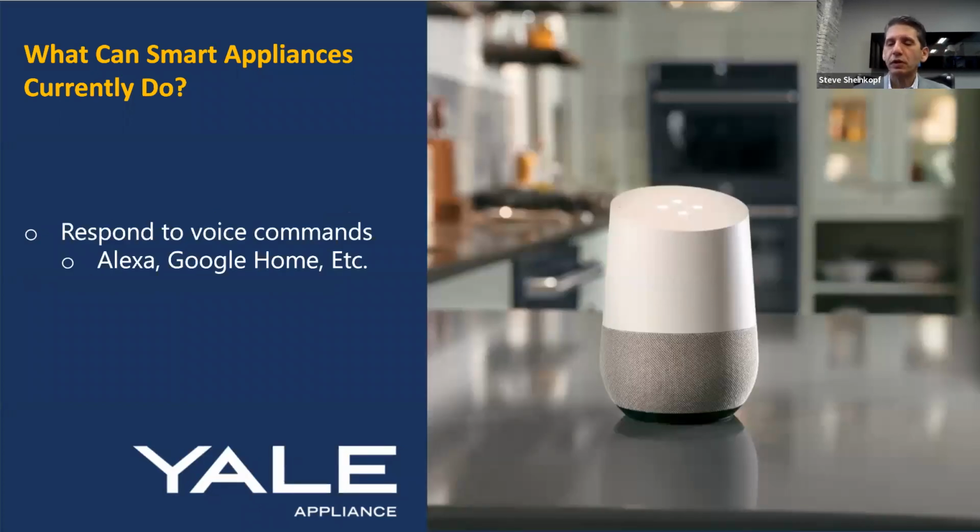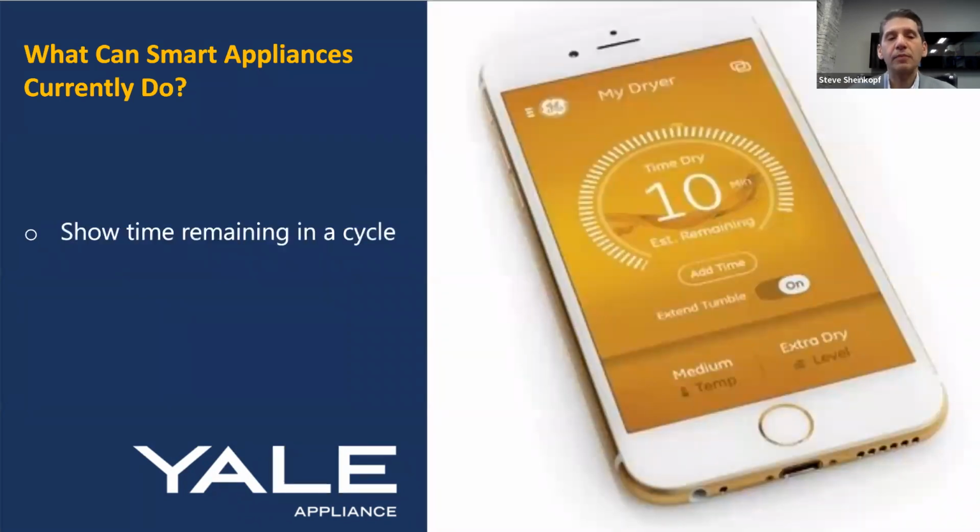Most of these apps can now respond to voice commands. So if you're doing homework with your child in one room, you don't have to get up to set your oven. You could just talk and say, Alexa, set the oven to 375 and have it done for you. It shows time remaining in a cycle. I think this is kind of interesting insofar as we tend to be tethered as a cycle ends to an appliance. With seeing the time remaining, you can do multiple things.